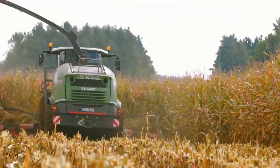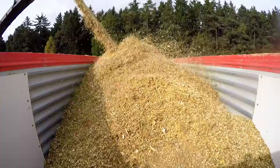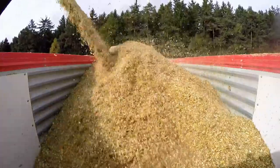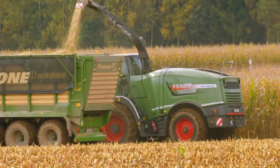Today, corn has become the most important plant for producing biogas. It provides high yields, is easy to plant and grow, and presents no storage problems.